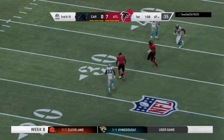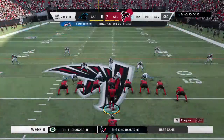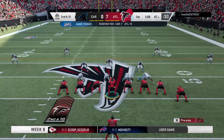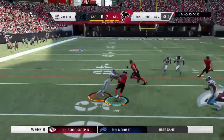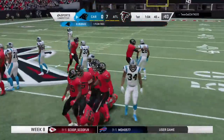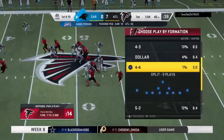Now, meanwhile, a pass that should have been intercepted, but it winds up falling incomplete. After the incomplete pass, here now is 2nd and 10. They'll run it now with Smith. Oh, it's out. Smith lost it. And it's picked up by the Panthers. And his crew will take over at their own 45-yard line.